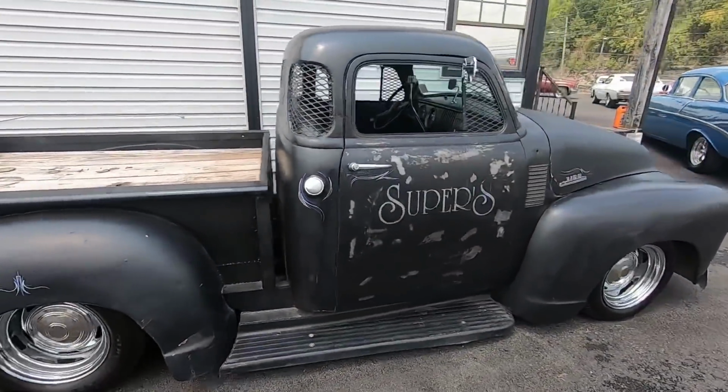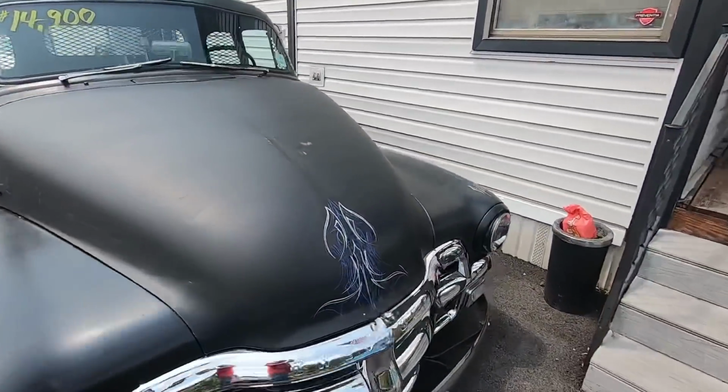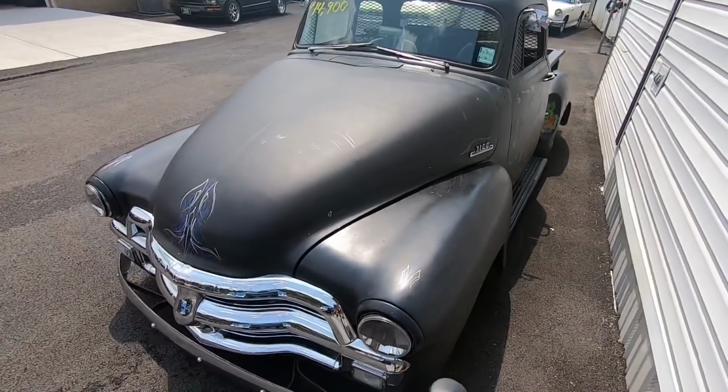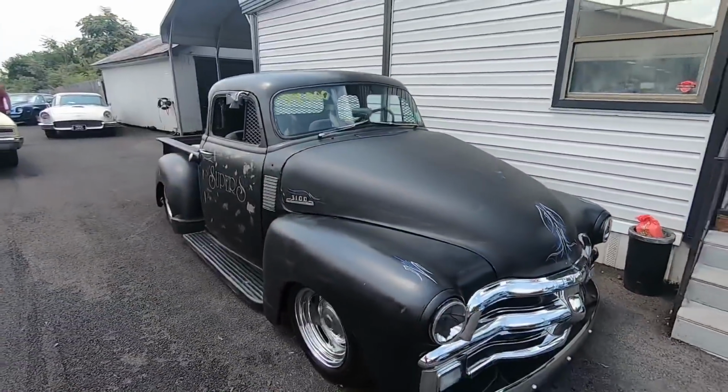Then we got a little rat rod truck. This thing was pretty sick. Video will be out today on it. It's a 1954 3100 pickup truck. Definitely worth checking out. That was a fun test drive. $14,900. Affordable rat rod.